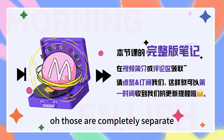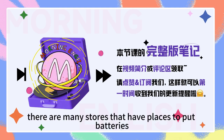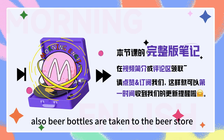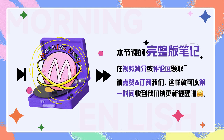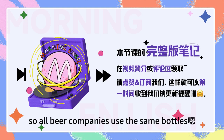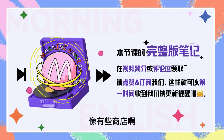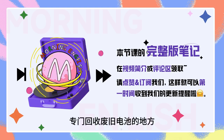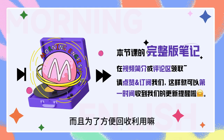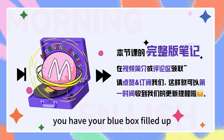Oh, those are completely separate. We need to take them to another place that accepts them. There are many stores that have places to put batteries for recycling. Also, beer bottles are taken to the beer store and they reuse them. Beer bottles are all a standard size in Canada, so all beer companies use the same bottles. Okay, so now you have your blue box filled up.